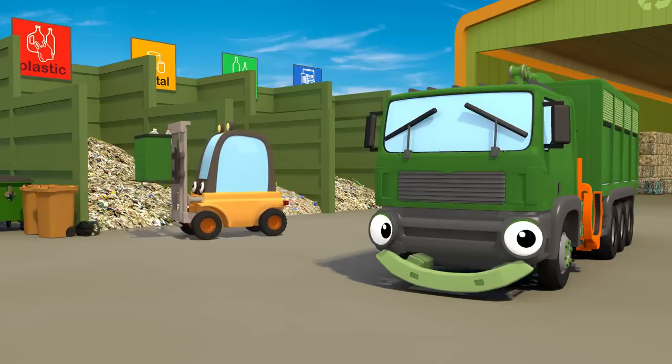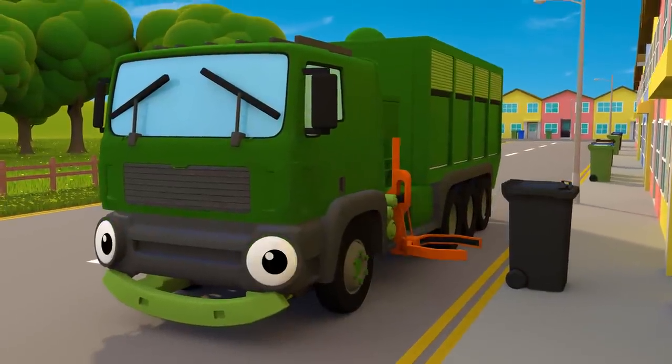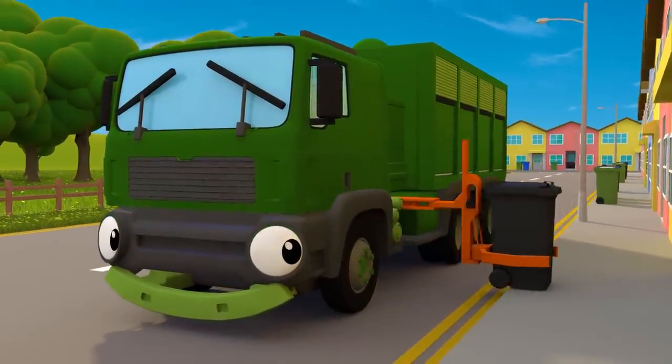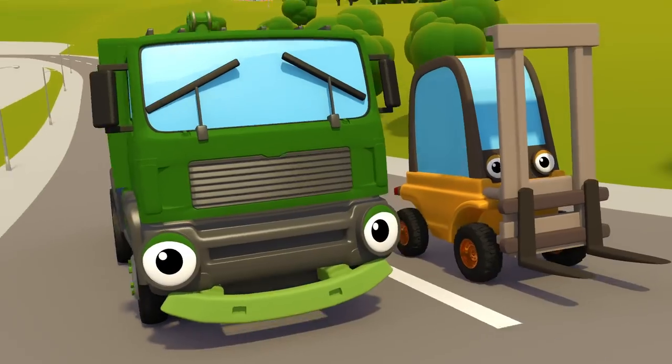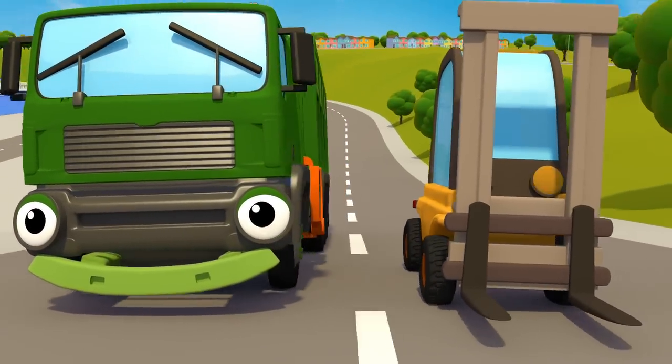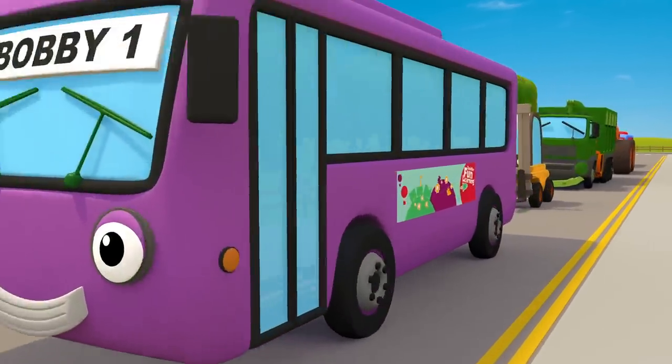Here's Rebecca the recycling truck. I wonder where Rebecca's been. Her shiny paint is so clean and green. Florence is yellow. Rebecca is green. What a lot of colours we've seen.